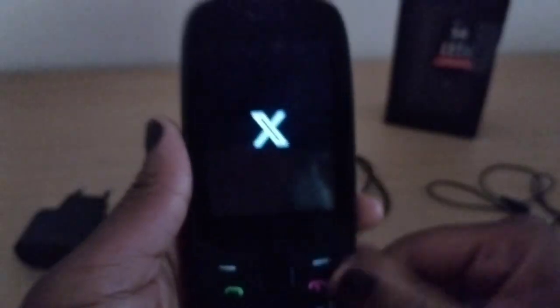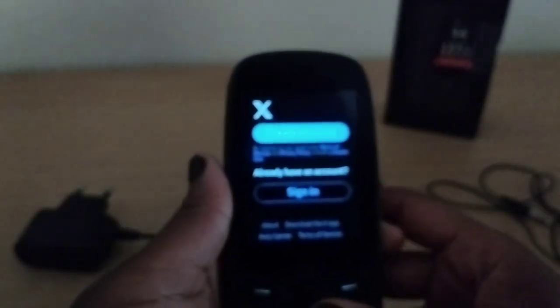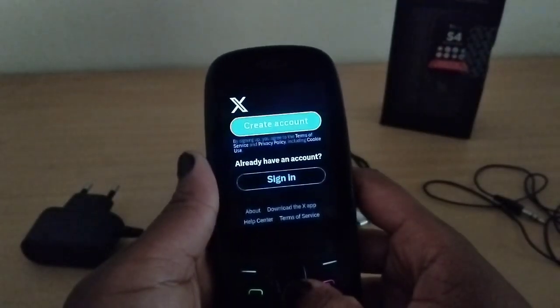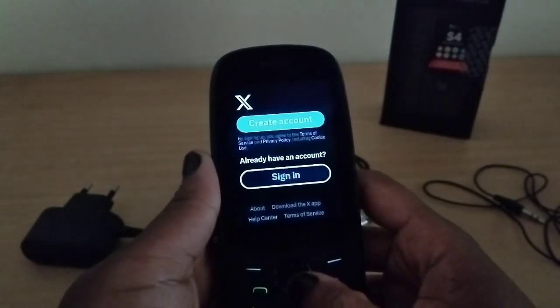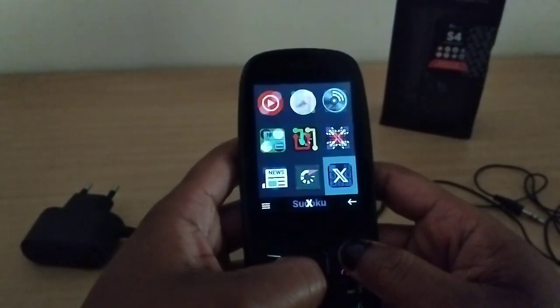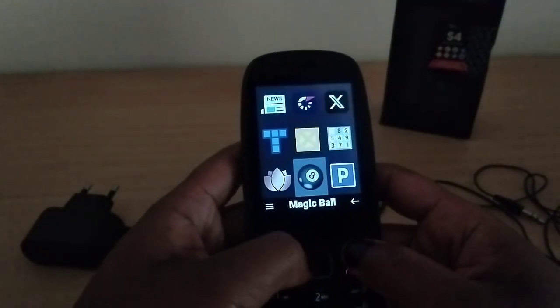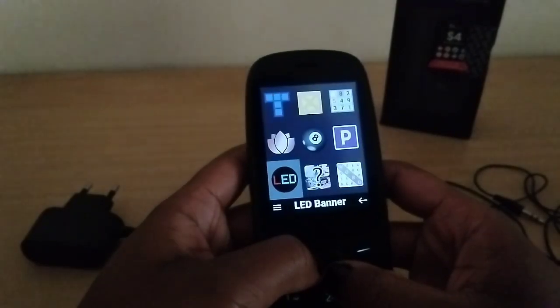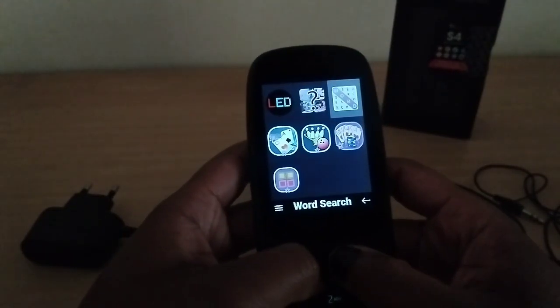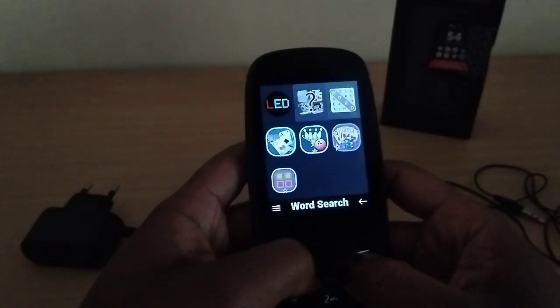You also have X. I don't use X, so unfortunately I can't try it, but I'd like to think that it works. Like I said, these are just games. Also, yeah, and pretty much solitaire, bowling, video poker, word search.